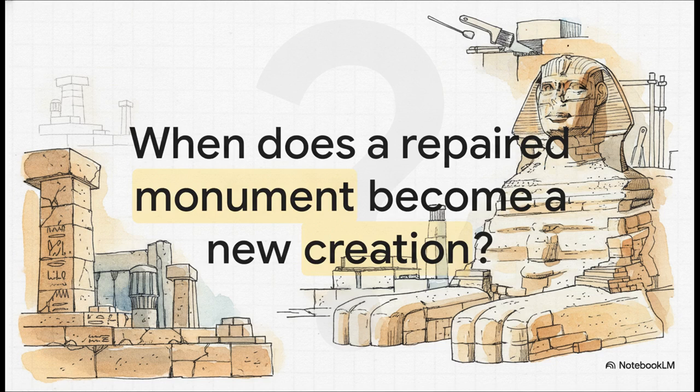When you look at the Sphinx today, you aren't just looking at Khafre's 4th dynasty vision. You're looking at a layered canvas of human reverence. It's filled with 18th dynasty blocks stripped from older causeways, massive New Kingdom chapels, later Roman repairs, and even modern conservation efforts. If a monument is continuously repaired over centuries with pieces of its own history, at what point does it become a completely new creation entirely? It's a fascinating way to rethink the true identity of the ancient sites we marvel at.